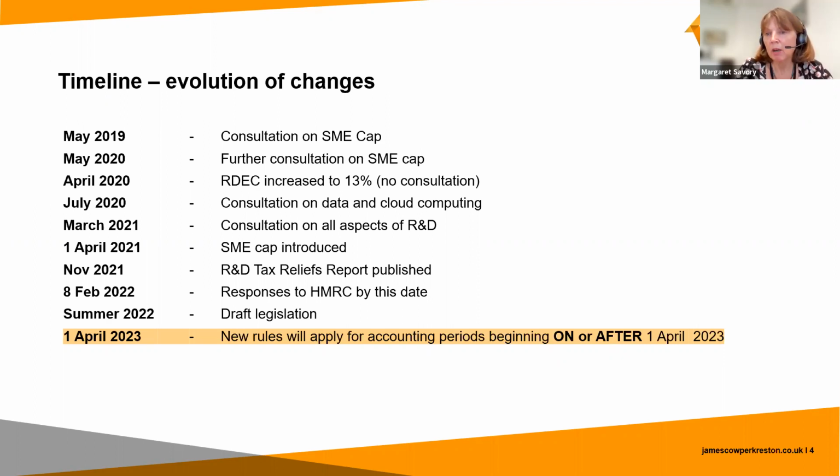This is currently draft legislation. There's very little practical guidance at the moment, and the draft legislation may change. It's not been enacted yet. And secondly, I've highlighted what we're really going to talk about here at the bottom, which is the new rules, which will apply for accounting periods beginning on or after 1 April 2023. That's what the draft legislation says.